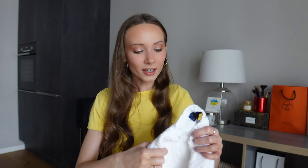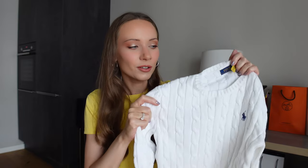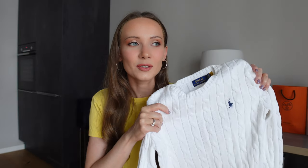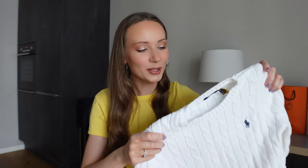And another thing that I got there is a cable knit cotton sweater. This is a 100% cotton sweater. It's really soft to the touch. I actually wanted to have a cable knit sweater from Ralph Lauren, a cotton one like this, for a long time, but I wasn't sure I wanted to pay the full price. So when I saw the sweater in the outlet, I was sure I'm going to take it.